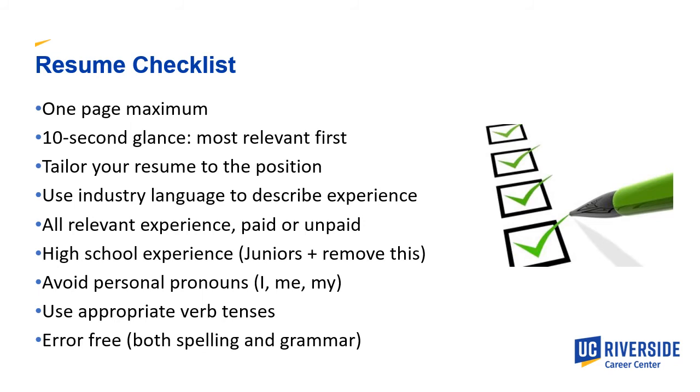Remember the NACE career readiness competencies? A lot of those skills will be acquired through involvement. Avoid using personal pronouns. And when you write your action verbs, if it's past, use past tense. If you're still doing it, use present tense. Make sure there are no errors, not even editing errors, for example, with spacing.